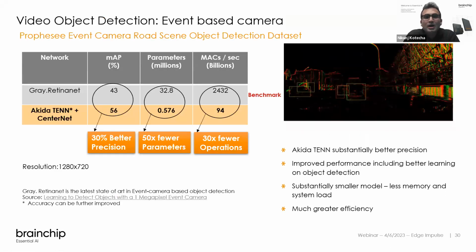Next slide. So this is an example of doing video object detection. For some of you who are familiar with event-based sensors, we're using a Prophesee EVK4 sensor. And essentially, this is a data set given by Prophesee that has a series of roads, okay? And if you look at the benchmarks today, the top performing architecture is Gray Net, which gives you a mean average precision of 43. And this is from an accuracy standpoint for object detection.